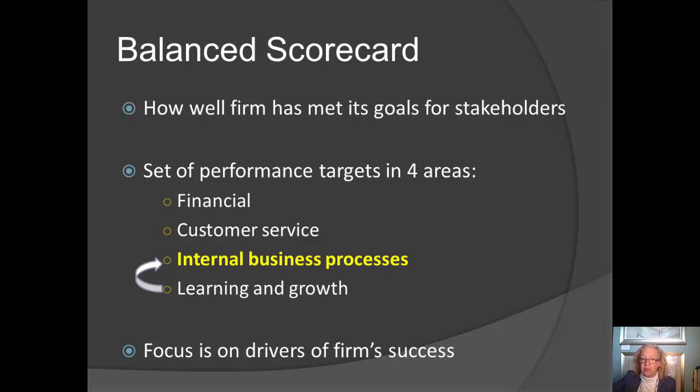The internal business processes perspective assesses how our firm operates. If our firm operates better, then it is likely that our customers will be more satisfied with the goods or services that we provide. And if we are better able to do our jobs and our firm runs better and our customers are more satisfied, then it is likely that our financial performance will also improve.